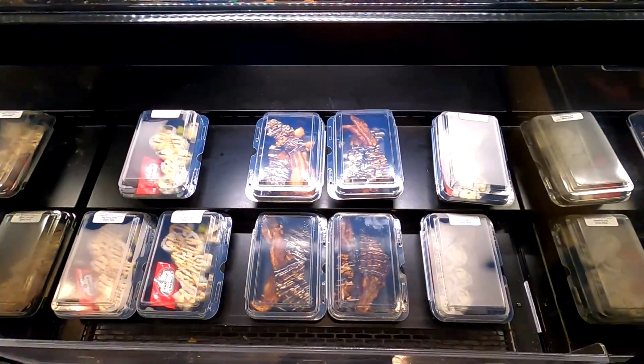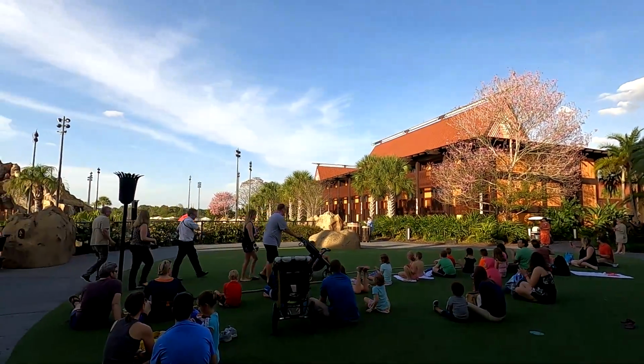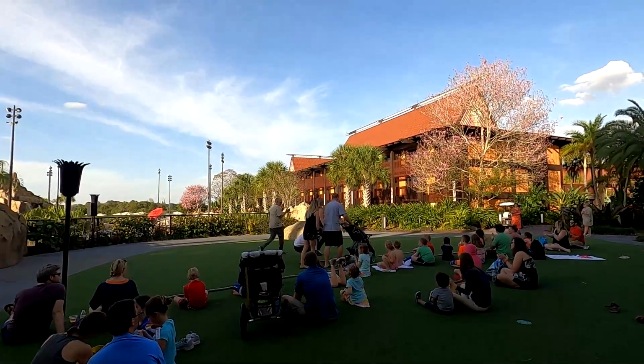Interesting setup for sure. Just walked by too to find the same sort of candle lighting ceremonies going on, or whatever you call it, torch lighting. He does that spinning here. Let's see if we can catch a bit of that here too.